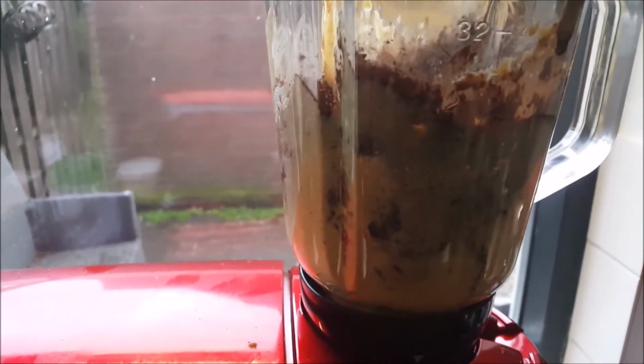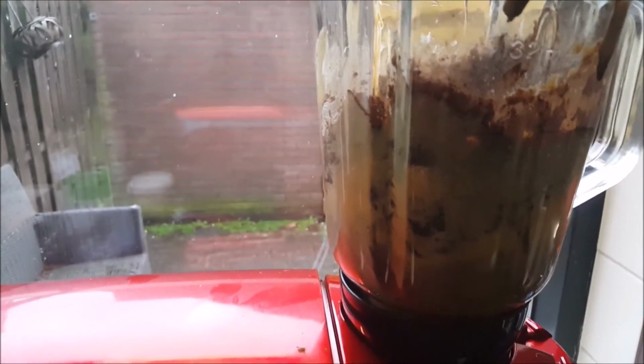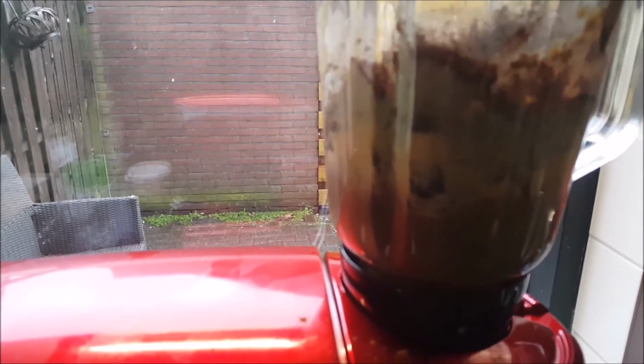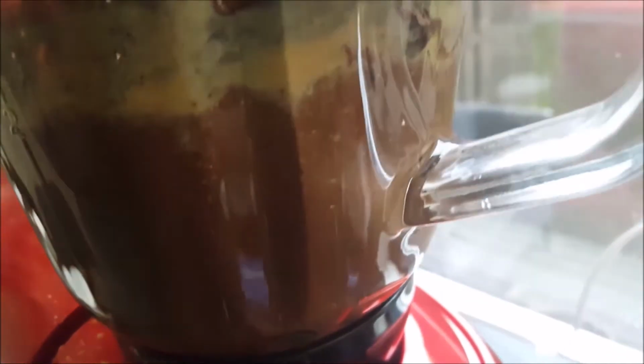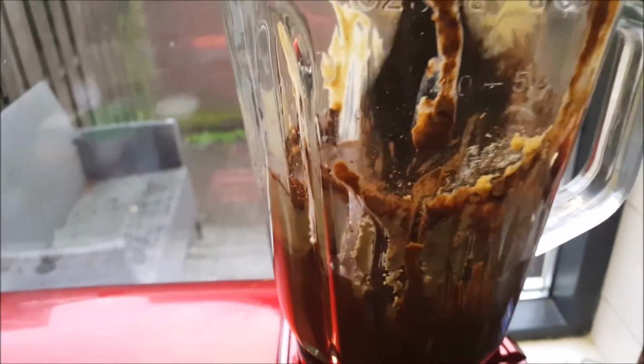So we're going to start the blending process again. Have it on low, just so it can mix well. Looks like we need to scrape that down a little bit. Alright, so we're going to scrape this down. Try to make sure we get it all.